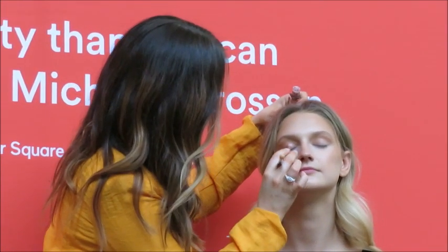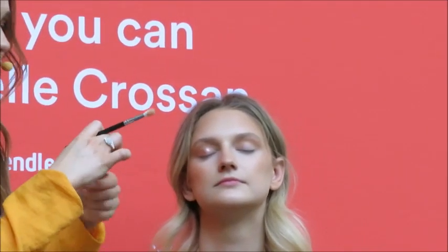So this is something you could do with your fingers as well. Oh, 100%. If you're not a brushes girl, do your fingers.